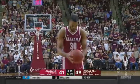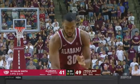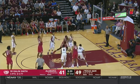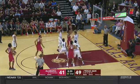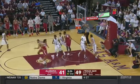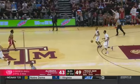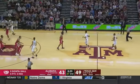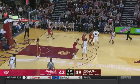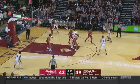Robert Williams still on the bench after falling on his chin earlier. 0 for 3 from the line today is Galen Smith. Dante Hall, offensive board, and a putback. If Robert Williams is available to play, he needs to be on the court right now. Tyler Davis is sitting down. You've got no size for a team that their strength is their front court, and this is as small a lineup as Billy Kenney's had on the floor all year.